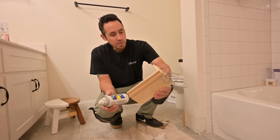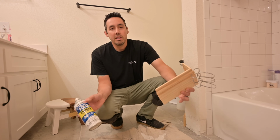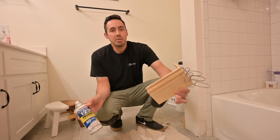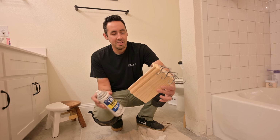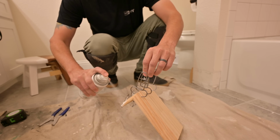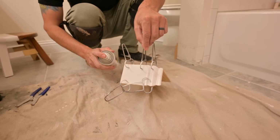And for those of you who say, oh, you're going to stink up the house with that primer, girls paint their nails all the time. They use all these crazy products. It's no worse than that. It's just a little bit of lacquer, okay? Get the bottom here.